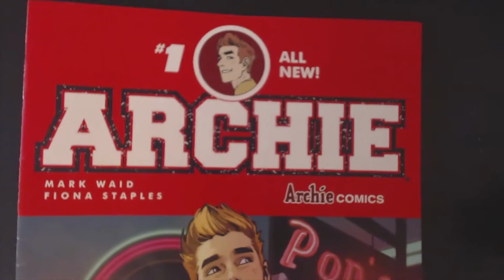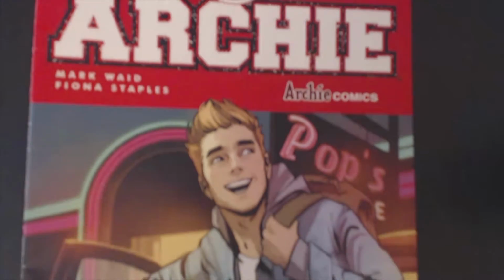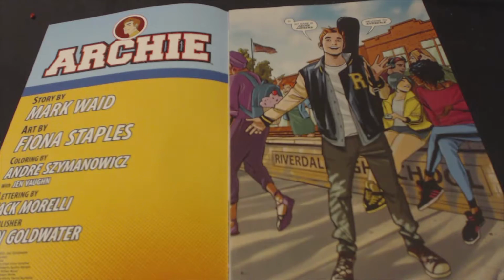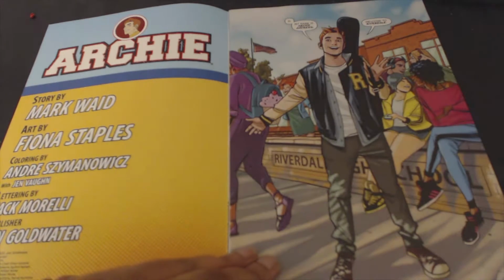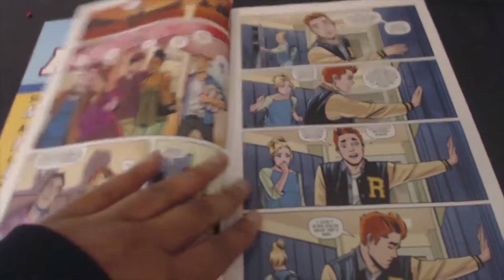So one thing that really caught my attention with this particular comic book was the artwork. When I found out that Archie was doing a revamp, I wasn't really all that interested, but then I brought it up on thingsfromanotherworld.com and I skimmed through it and I saw the artwork that was going with this bad boy and I was like, holy crap, this is awesome.